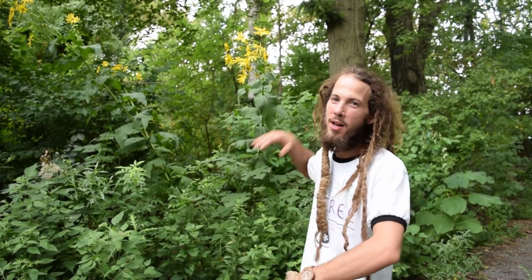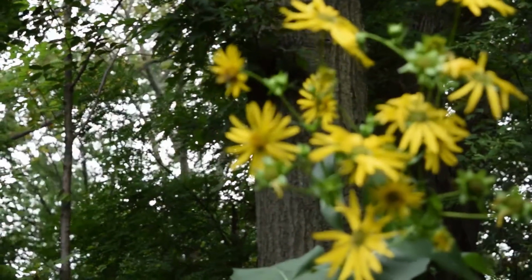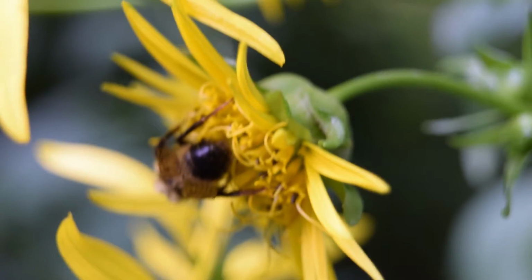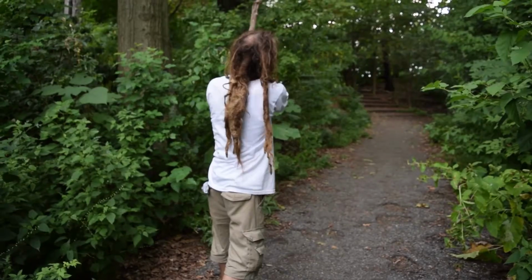Okay, walking in the forest here in Prospect Park, we stumbled upon Helianthus, the sunflower. Also native to eastern US and US in general, it's an annual. This plant itself will not survive till next season, but those seeds, those lovely sunflower seeds, will fall to the ground and produce many more sunflowers for next season.